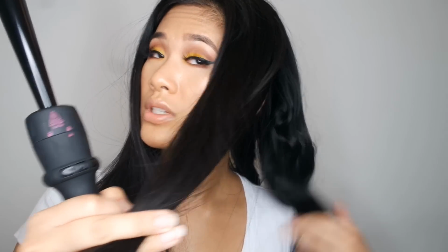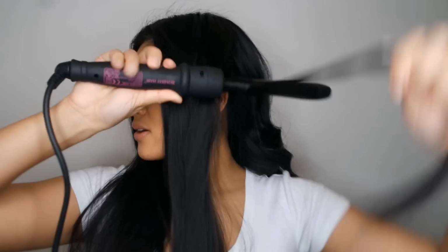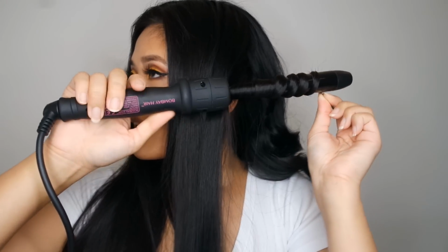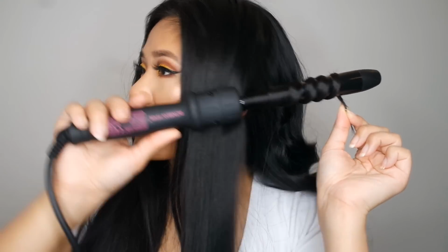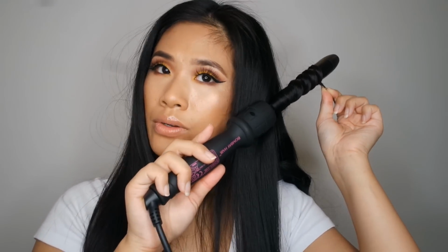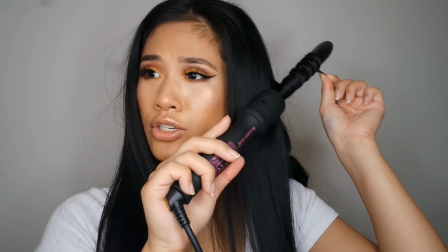Ooh, cute. Look at that, this is so cute. This is one of my favorite curlers to use, the Bombay Hair 5-in-1 curlers, because it's just so easy. And it's really strong as well, meaning it heats up, it gets really, really hot, and it really does curl your hair, because at first I was like, I'm a bit unsure if it will work or not, but it does. I'm so out of breath. Oh god, I don't know why.